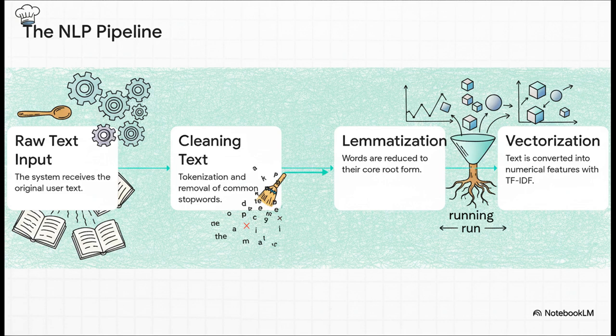First, the raw text goes in. Then it gets a serious cleanup. It's broken into individual words, and all the boring filler words like "the," "and," "or" get tossed out, because they don't really carry any emotion. Next, words are brought back to their root form. So "running" and "ran" both just become "run." But here, this last step, this is where the magic happens. Vectorization. This is the part where the computer turns those meaningful words into numbers, because numbers are the only language a computer really gets.